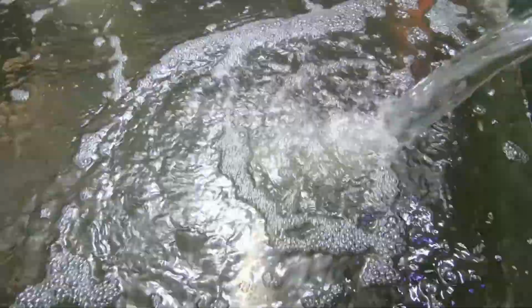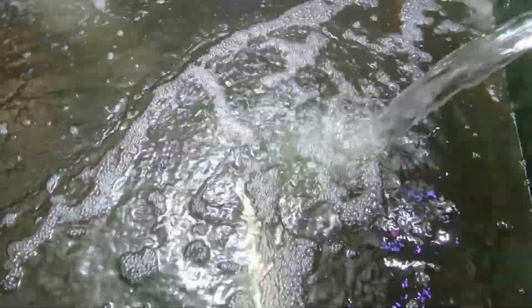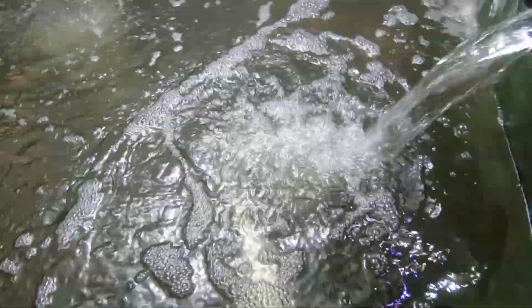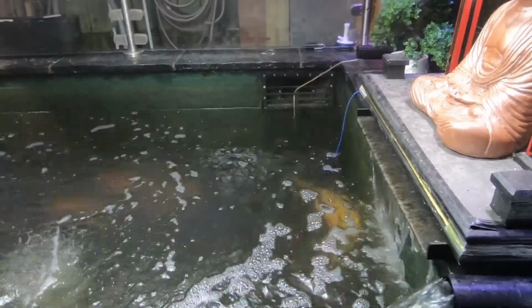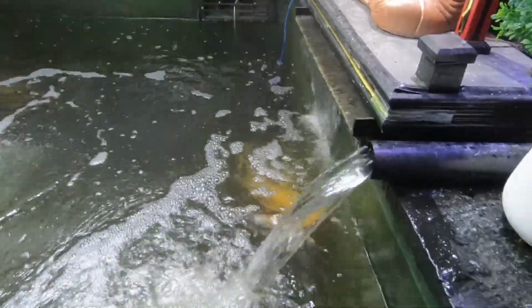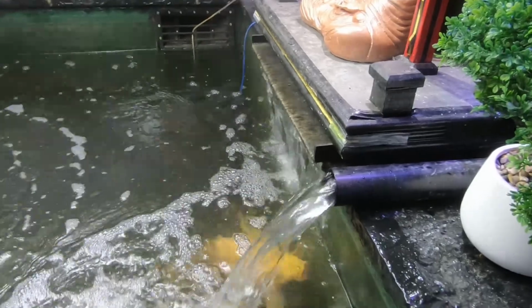So I'm doing a fast trickle in, so I'm hoping the pond level will rise soon. We'll get back to its normal level and I can put the filtration back on. So obviously I've had to shut off the skimmer pump because there's no water going through the skimmer, so that's why there's not so much water coming out through the battery shower and out of the bottom one.